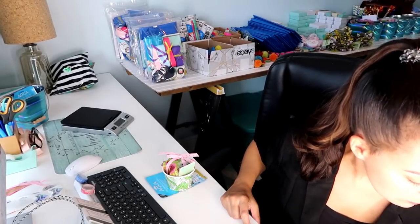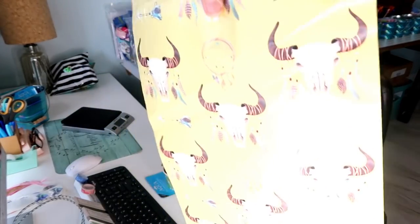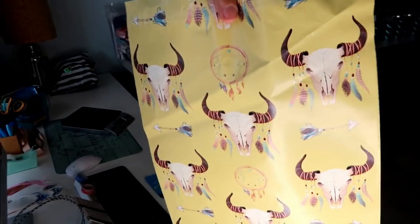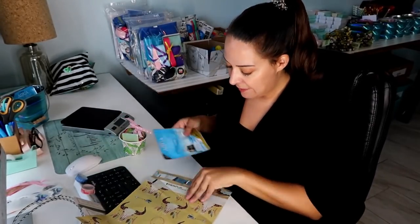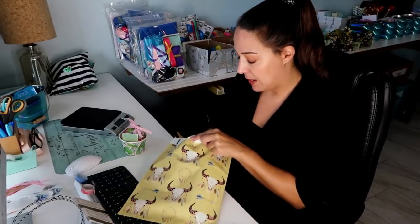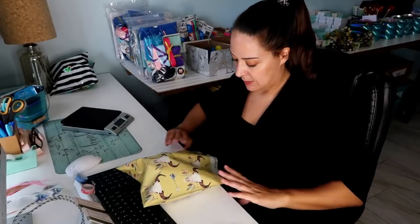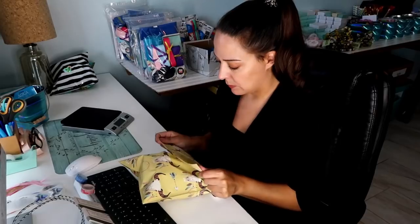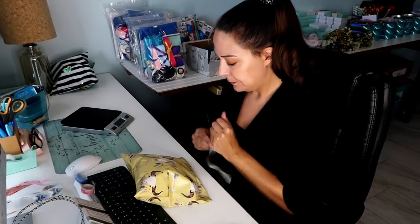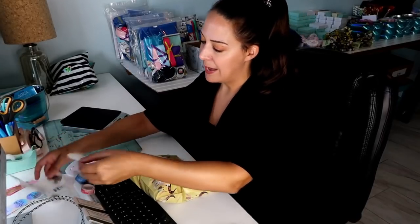Let's do this one. Have you seen this one? This one is by You Pack and Ship. She does the smile mail, and this was a new design. I have a design for her, and she quoted me a price, and it's a good price. I just have to send her the graphic. I'll have some custom-made poly mailers one of these days. Put a thank you on the back.